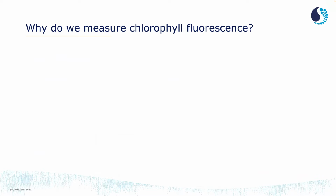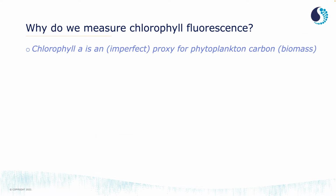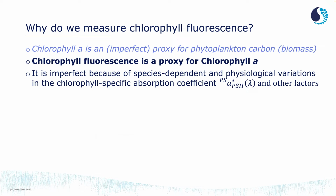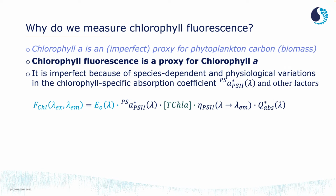So we just established that chlorophyll A is an imperfect proxy for phytoplankton carbon. Chlorophyll fluorescence itself is a proxy for chlorophyll A. And it's imperfect because of species-dependent and physiological variations in the chlorophyll-specific absorption coefficient. In other words, how the phytoplankton absorb light and other factors. So here's the only equation that you'll see in this whole presentation, and it's pretty simple.